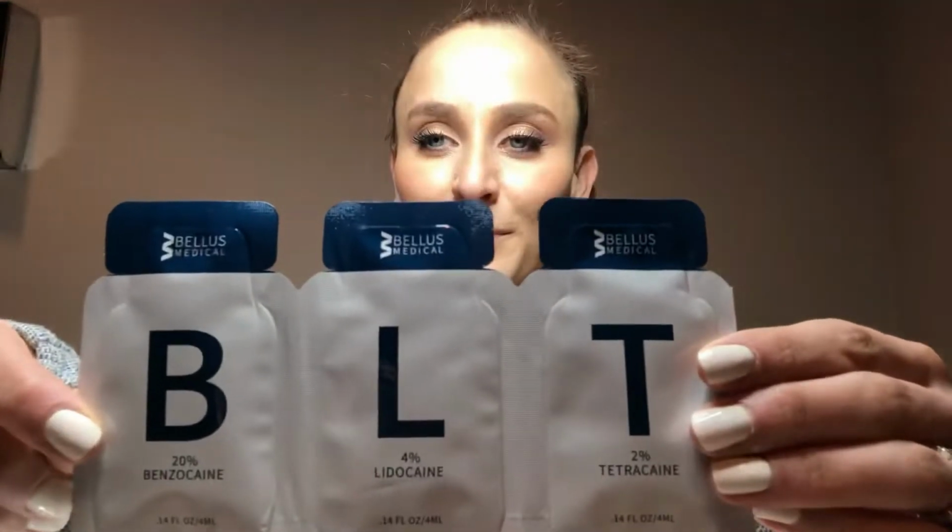So when you go into the office, we numb you. We use this cream right here. It's called a BLT. It's 20% benzocaine, it is 4% lidocaine, and 2% tetracaine. We use the numbing so that you don't feel the needles. The needles essentially aerate your skin, allowing for certain products to penetrate better. And then also, just by that penetration, like aerating your skin, it releases cytokines. What cytokines do is they go down and they build collagen. So you age more gracefully.